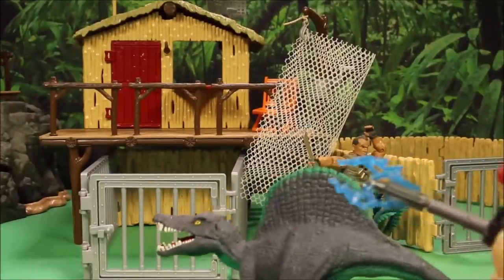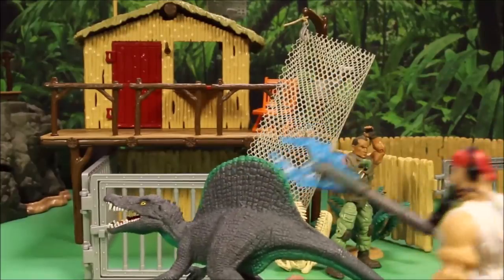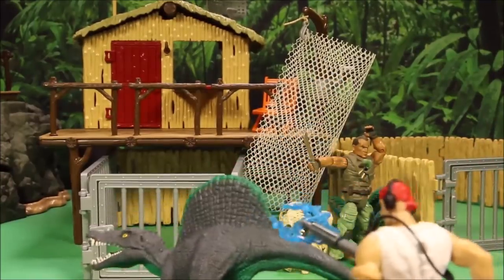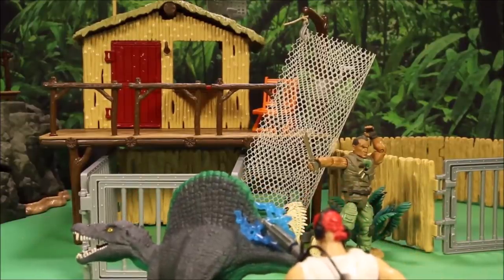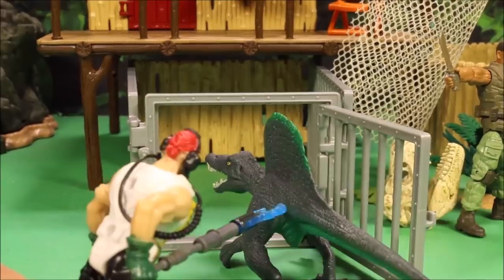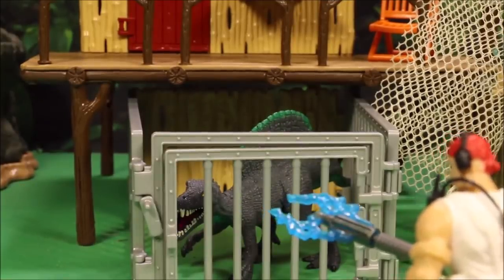Welcome to WDToys. Look at this dino I captured. Ah, we're gonna make a lot of money off him. Get in there. Quick, slam the door before he escapes.